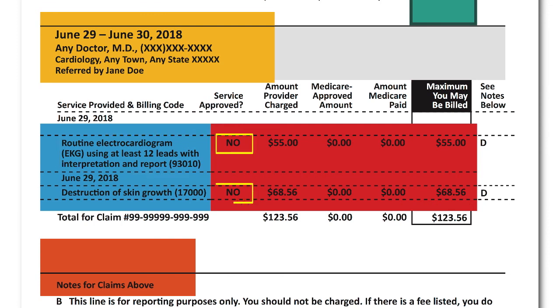It looks like 2 services were denied. If services were denied, it may be an error, and you could pay more money out of pocket if you do not question something you do not understand. It would be a red flag if the denied service was also from a provider you do not recognize.